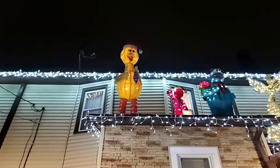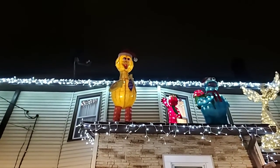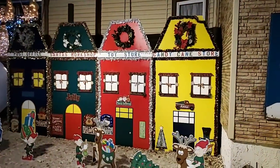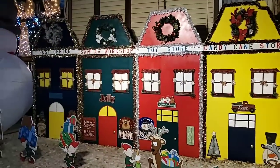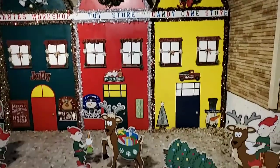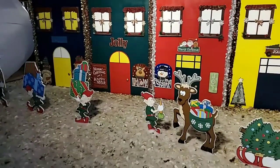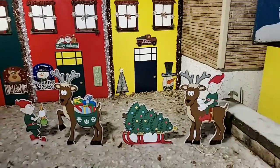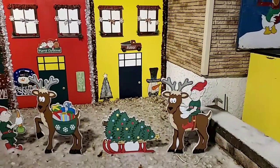I think that's the same Big Bird that we saw at the first house we stopped at tonight. Here's some wooden cutout, almost like storefronts. Post office, Santa's workshop, toy store, and candy cane store. And then these wooden figures here. Again, I think these are custom made. They are cut out and painted, if I'm not mistaken. That was the rumor I heard.